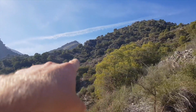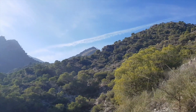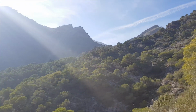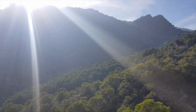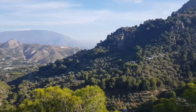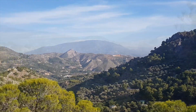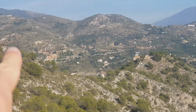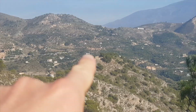So I see that the path follows this slope over here and then maybe goes up to some of these hills in the distance, or maybe just connects to another path later on. But it looks pretty nice and will be great to explore it sometime. Down here we can already see the Castillejo ruins, so we'll probably have to descend down there along this ridge line.